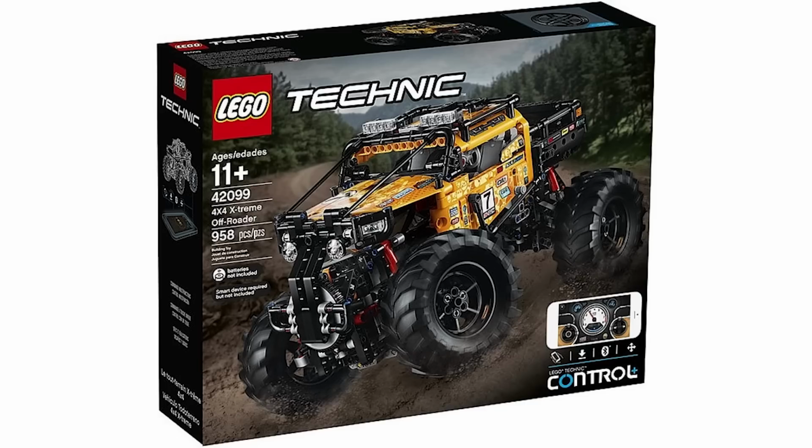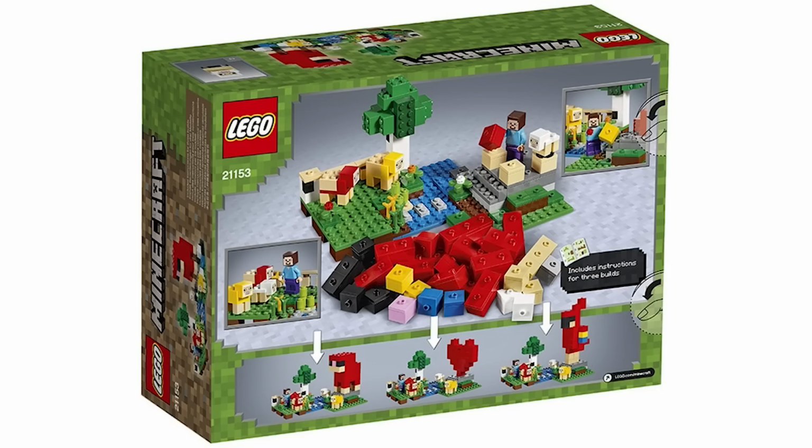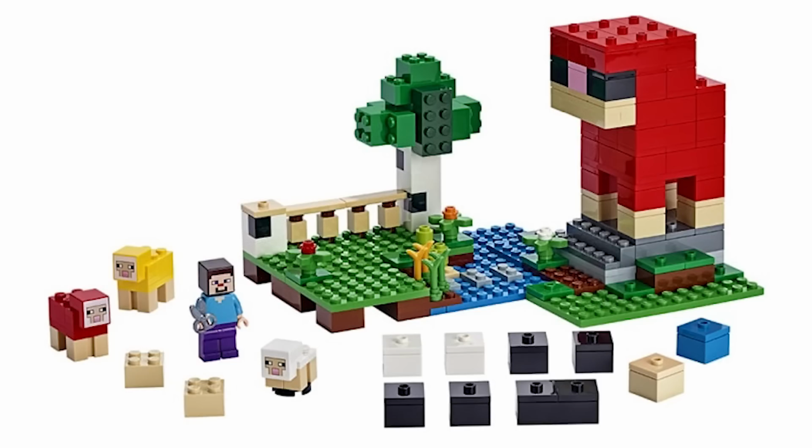We won't be getting these sets here in the studio, but I definitely will be watching the reviews when they come out. Also, same thing goes for Minecraft. We got some official set pictures now. The wool farm, yeah, that's still, I think, going to be on the top of the list for me. Different colored sheep are awesome. We even have a sheared sheep, or you can shear the sheep as sort of a mechanic, which is fun.